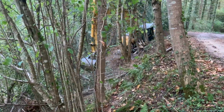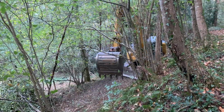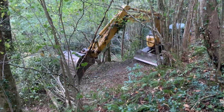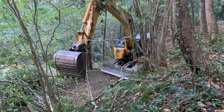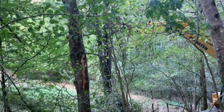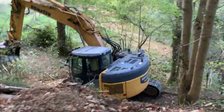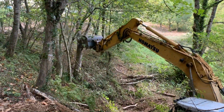And sometimes he'll find a piece of wood or a 2x4 or something, and out of all that mess, he'll separate that 2x4 and set it off to the side, all with that bucket. So he's working his way down there. And he told me he wanted to take down a tree. Oh, there he is. That's one way to branch a tree. Let's see here. That's the tree he wants to take down.